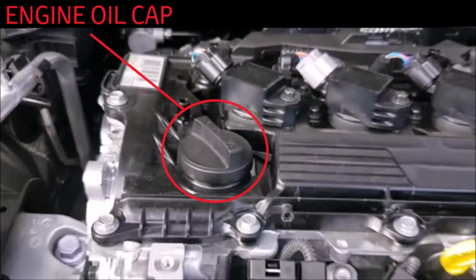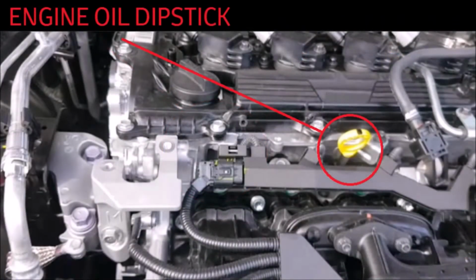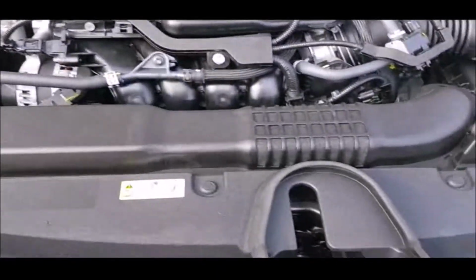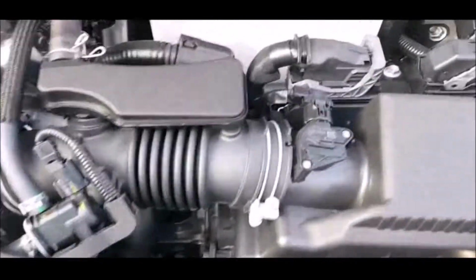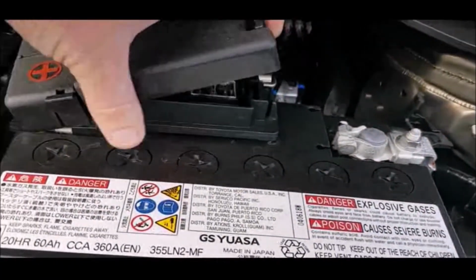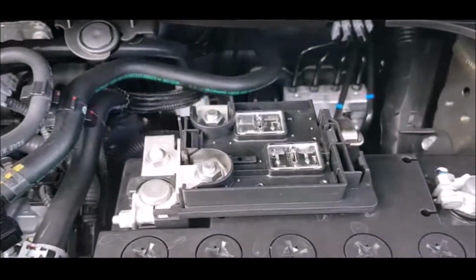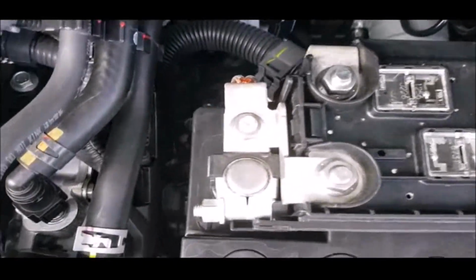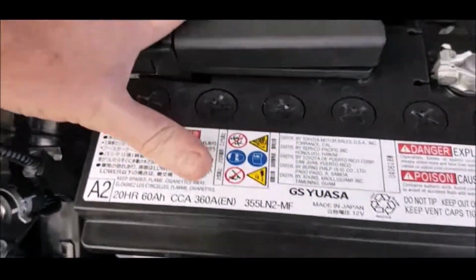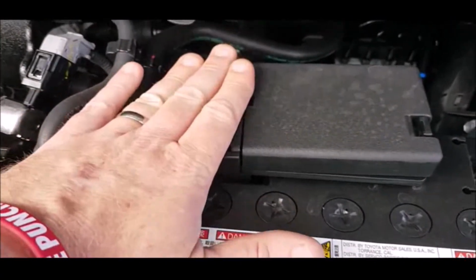The engine oil cap, if you do wish to add engine oil, and engine oil dipstick to check your oil levels. On the right hand side of the engine bay, you have your battery, and just a clip off, pull up nice and easy with all of these. And left hand side is positive, right hand side is negative of the battery terminals. And anything that just clips off is all nice and easy. You don't have to use any force or pressure.